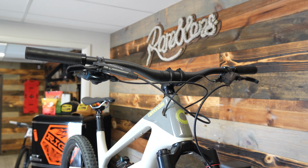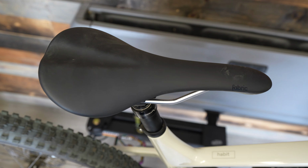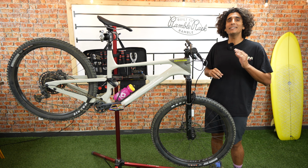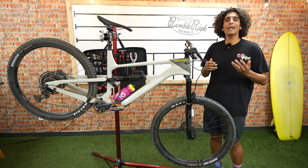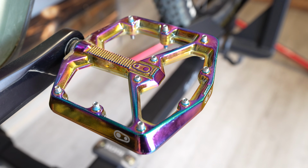Up front, we have their own carbon handlebars as well as Fabric grips. We have Cannondale's own down-low dropper post and once again a Fabric saddle. For wheels, we have a WTB KOM wheel set with a DT Swiss 350 rear hub, a detail that I think is going to be really awesome for a lot of riders out there, and once again, we'll get to that later on. For tires, we have a Maxxis Minion DHF up front and a Dissector in the rear. And of course, you guys, we have our Crank Brothers Stamp 7 pedals in a size large.